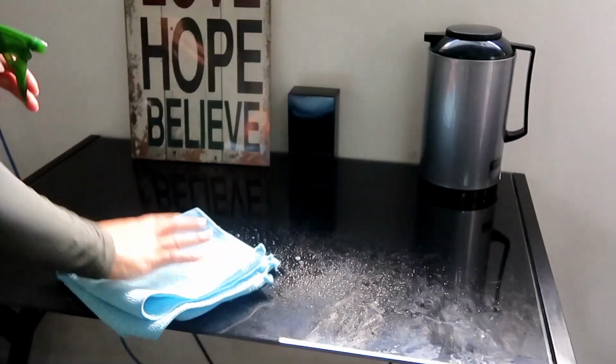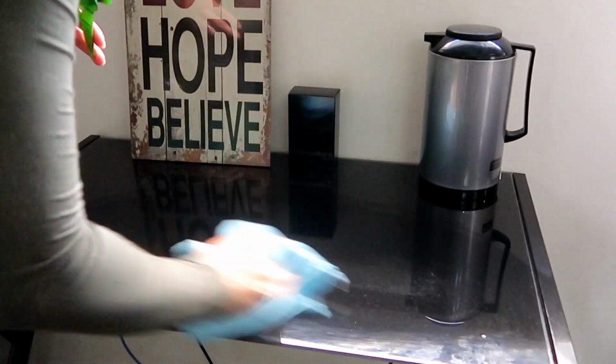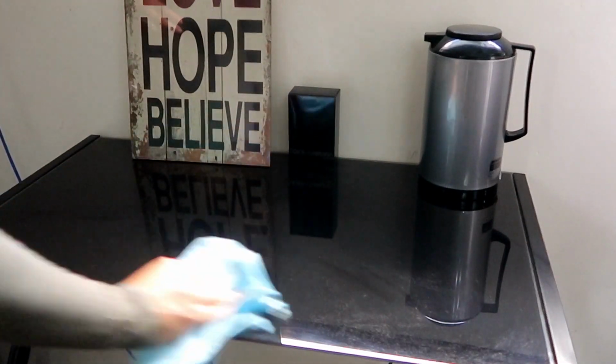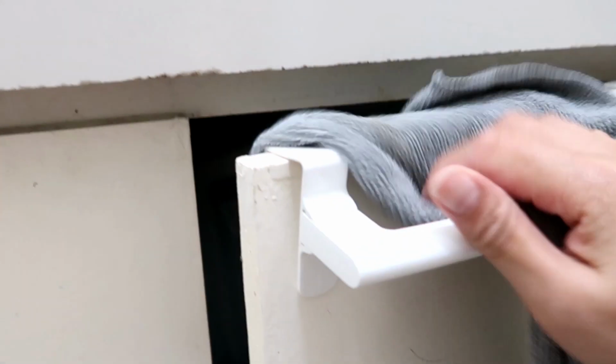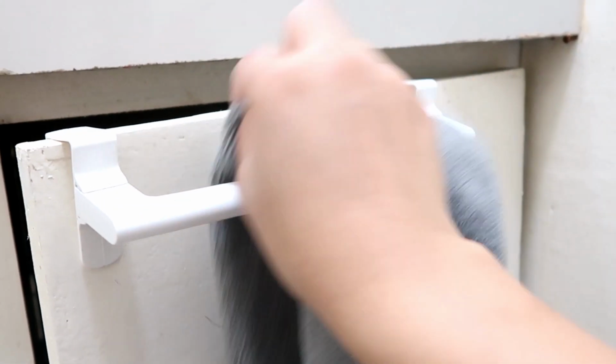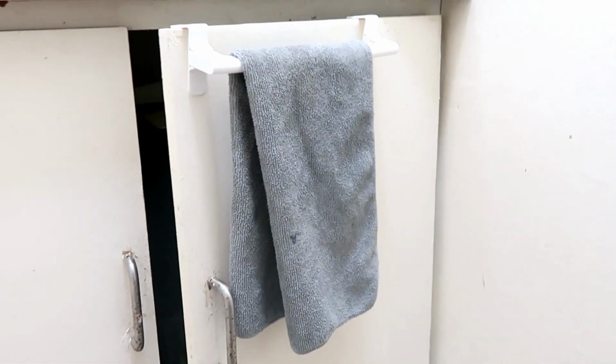So, first one, of course, is a rag, obviously. Of course, we need a rag. And I only have one rag in this caddy. I only use this on surfaces like tables and desks. I have a separate rag in the bathroom and kitchen, which I hang using an over-the-door hanger in front of the under-the-sink cabinet door. I had a video about it as well, which you can check out in the link above.